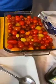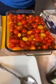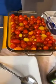Okay. So we're going to have to roast this, and it takes about 30-35 minutes, but I'm going to turn up the heat so that it cooks a little bit quicker. Then we'll go over and we will start doing our chicken corn chowder.